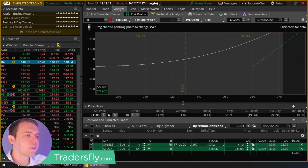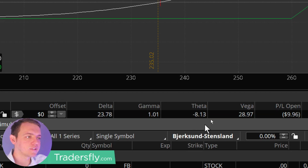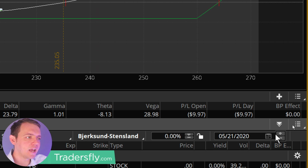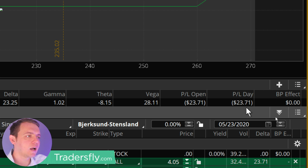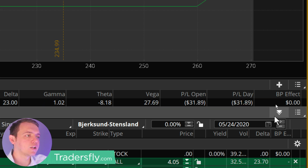Of course, the downside when you're dealing with an option contract is that you pay for that with the time decay, which is the theta. We have a negative theta here, a -8, which means every day I lose about $8. So you can see now I'm down 18. If I move this date forward again, I will go down about another 8 or 9, and that'll be down to $23 and so on.